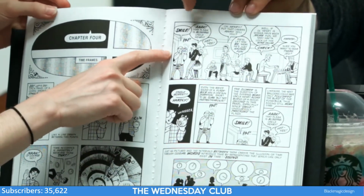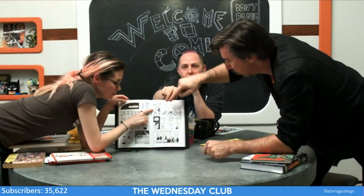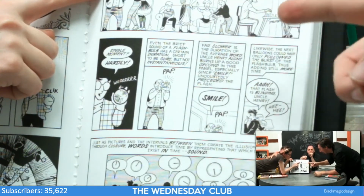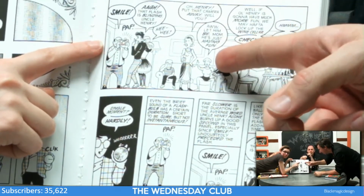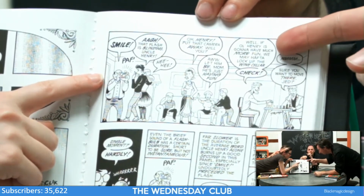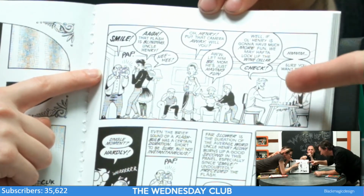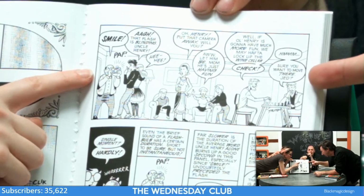Smile. That flash is blinding, Uncle Henry. Hee hee. Oh, Henry, put that camera away, will you? Oh, let him be, Mom. He's just having fun. Well, if old Henry is going to have much more fun, we may have to lock up the wine cellar. Check. Sure you want to move that, Jed?